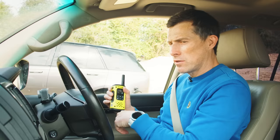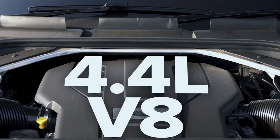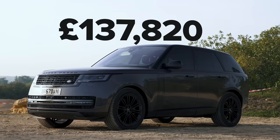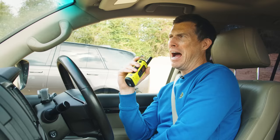To find out about the Range Rover, I'm just going to check with Nick. Hey Nick, how you doing? I'm doing very well, Matt, thank you. So go on, give me the stats on your car. So this Range Rover has a 4.4 litre twin turbo V8 with 530 horsepower and 750 newton metres of torque. The whole thing comes in at 2.5 tonnes and it costs £138,000. Basically, all those numbers are better than this, apart from the price. Obviously, brand new car and a Range Rover.